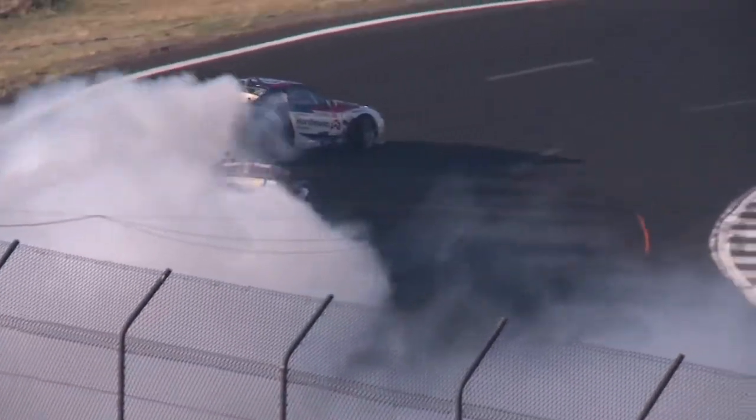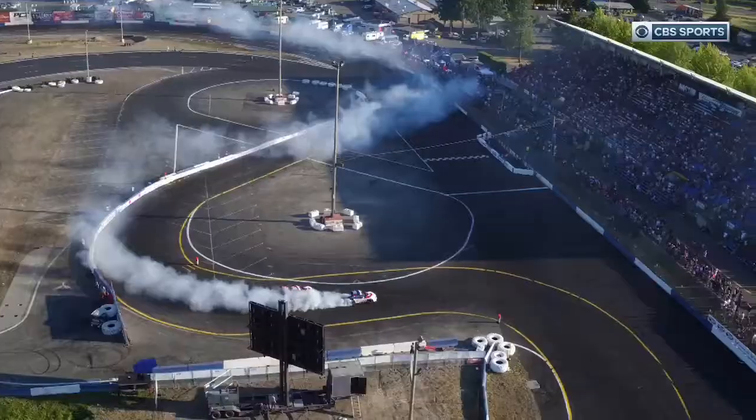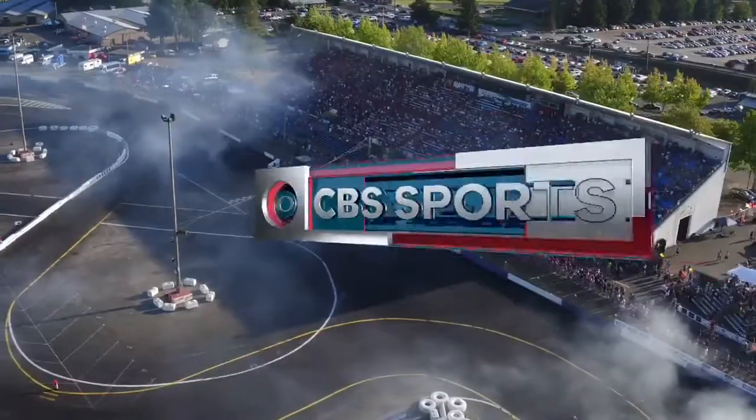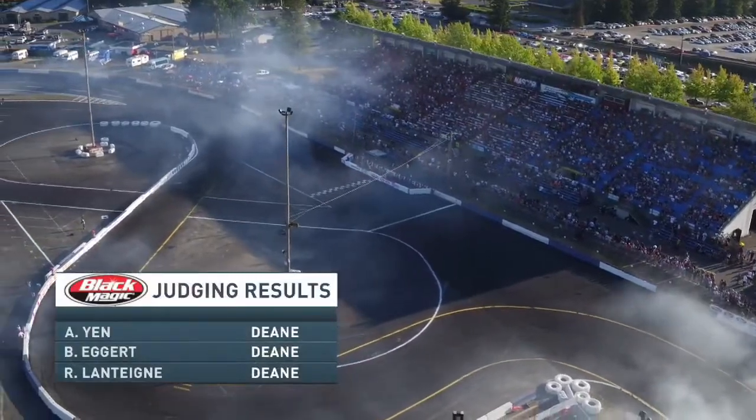Ryan, you said it, and they proved it. They want to win this. Well, Peter Visek and James Dean coming into contact right there, but Dean staying in it, and Peter continuing to push. That mistake he made is going to cost him, but what a great battle. Unbelievable battle, and James Dean's going to the finals.